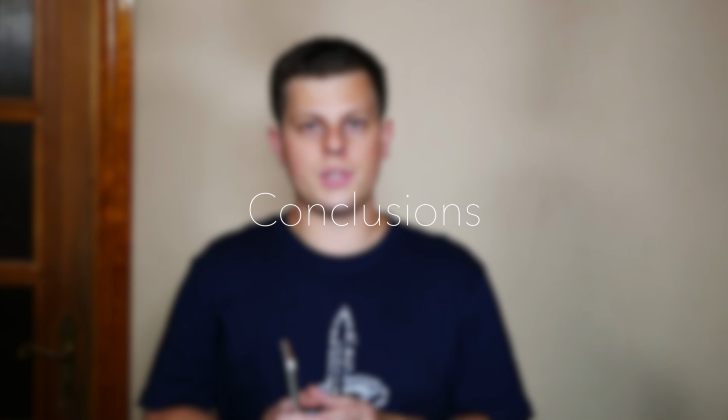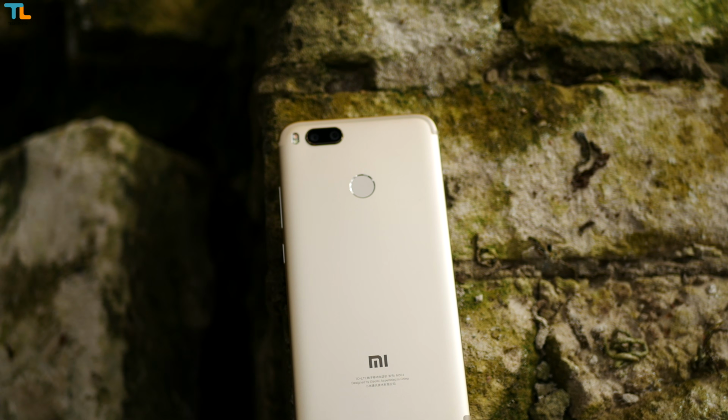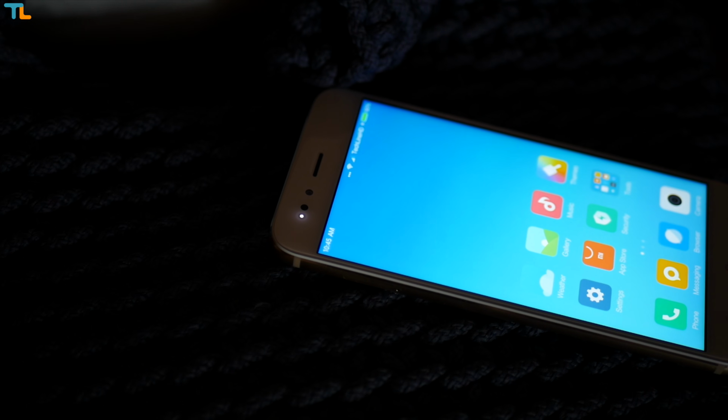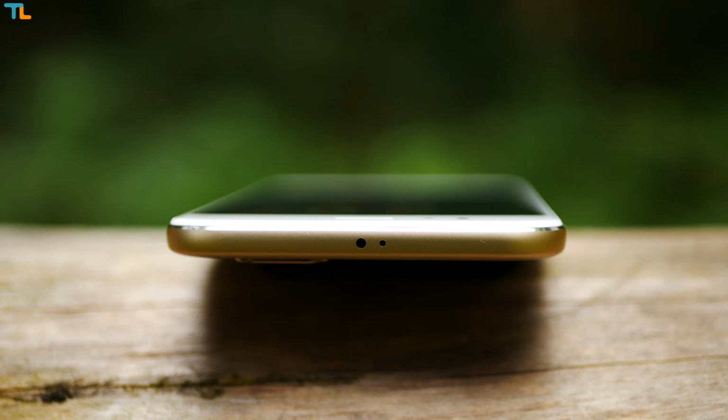So in conclusion, I wanted to talk about the pros and cons of the Xiaomi Mi 5X. So first of all, the design, display, the build quality are great. Also, you get some extra features like backlit capacitive keys, notification LED light, also you get the Air Blaster if you want to control devices like TVs.